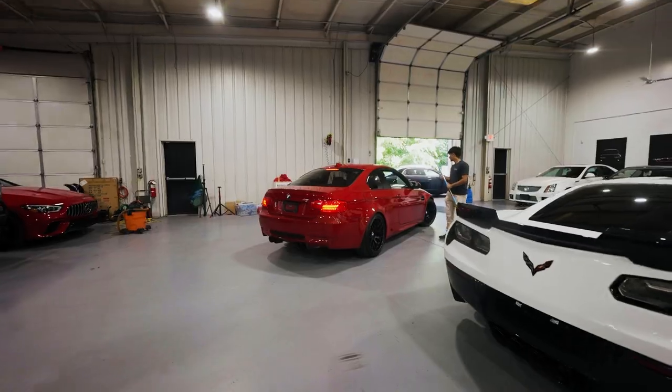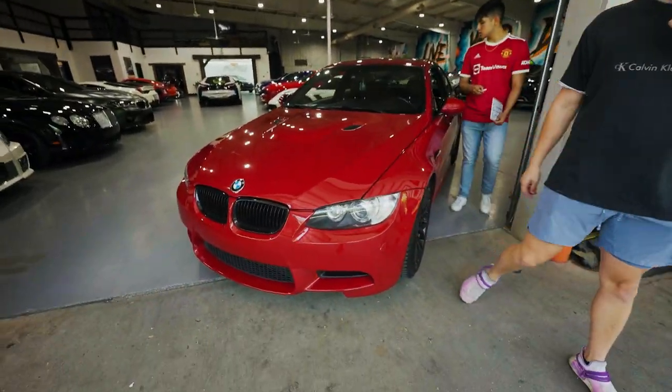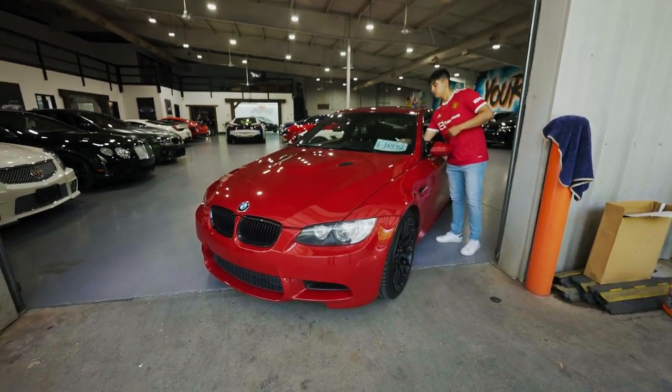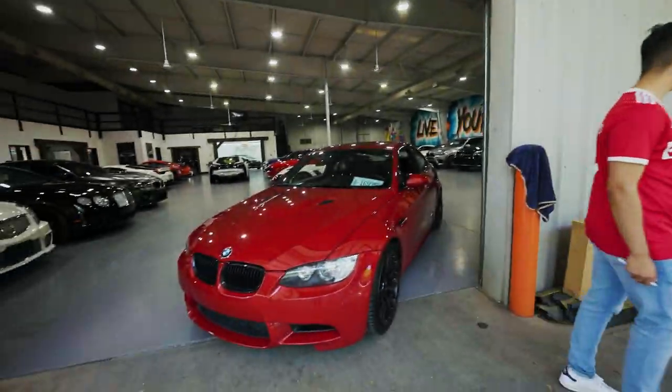Getting high just from behind it. Not even smoking on the gas pack. Goodness. Oh my god. Alright, so the cat's out of the bag. This is what we're getting. 2013 BMW M3 Comp. It's a beautiful car. What do you think? It's clean. It's nasty.